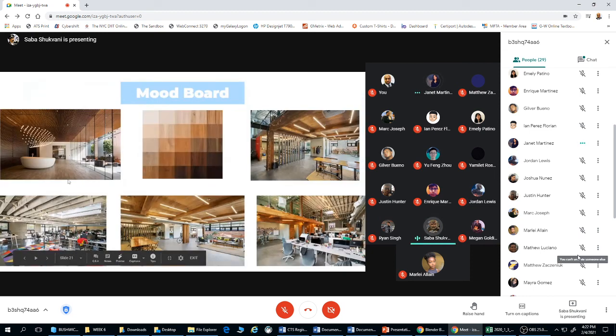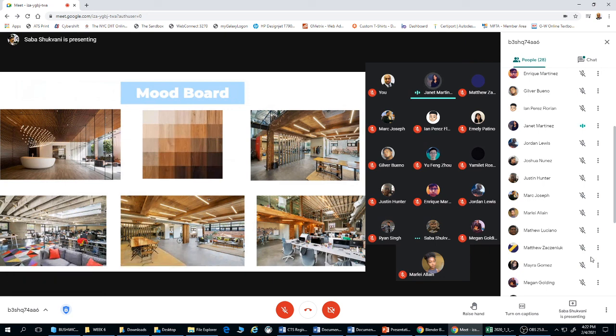This is a mood board. This is our mood board. As you can see, we have several pictures to show the interior of the building, and we also added the color scheme.